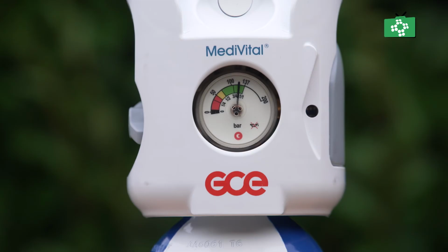We would recommend that the checks on oxygen cylinders would be checking the gauge reading, that the cylinder has sufficient amount of gas for an emergency.